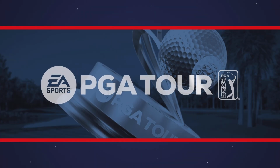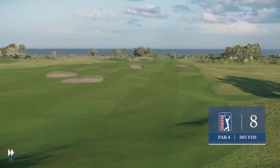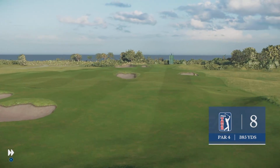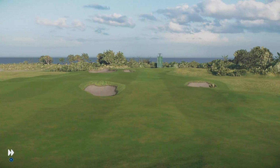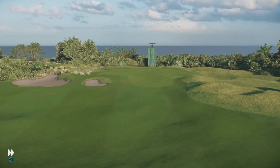The 8th hole is a par 4 at 385 yards. This one is similar in a lot of ways to the 3rd hole. The bigger hitters can easily clear those 2 fairway bunkers and in theory leave just a little pitch on for their second.